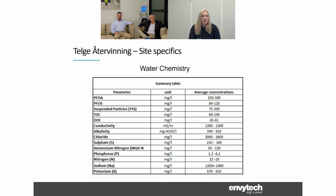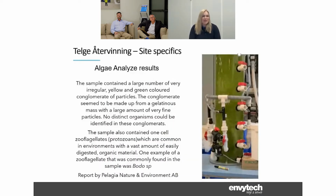What is not normal, or maybe at some landfills, but at this one particularly, we have another challenge, which is an algae. And there have been several treatment methods trialed at this site, but everyone has failed, and I think it's due to the algae.